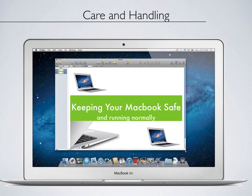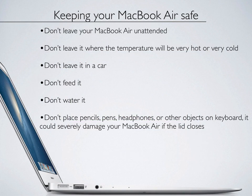Now let's take a quick look at care of the device and handling the device. Students, we've already discussed that we do not want you to leave your MacBook Air unattended at any point. We also do not want you to leave it where the temperature can be very hot or cold. It operates best at room temperature. Please do not ever leave your device in a car. We don't want you to feed it nor water it. It doesn't require either of those. And never place anything on the keyboard, whether it's a pencil, pen, headphones, or any other objects. If you put it on the keyboard and close your device, chances are you're going to end up with a cracked screen.